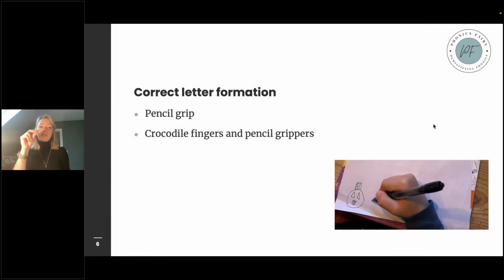So when I'm first teaching children to hold a pencil, I tell them to snap their fingers like a crocodile, and then we place our pen or our pencil in the middle of the crocodile's mouth, and then we bend that top one, and that should give us a nice pencil grip. And then they might loop their thumb around a little bit more to hold it a bit more tightly. But generally that crocodile finger grip, that pinching grip, is what we want. That should be the most comfortable way for a child to hold their pen or pencil.